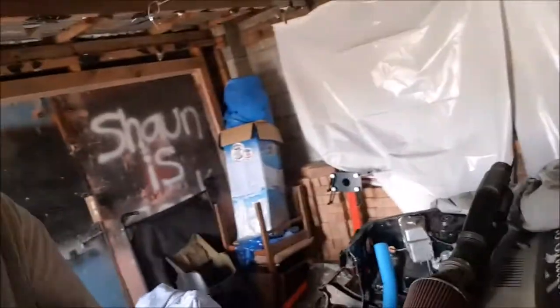Now, inside is a bit more intense. Yep, we've got some Recaros in there. I don't know if you can see it. Recaros. S15 dash is going in there. Pretty intense. I broke the window.